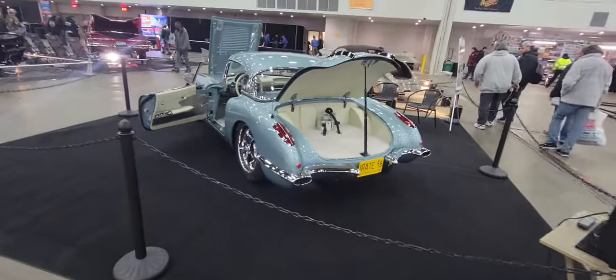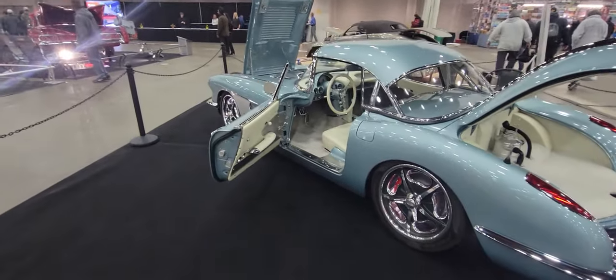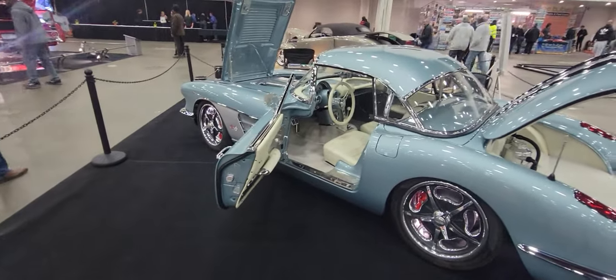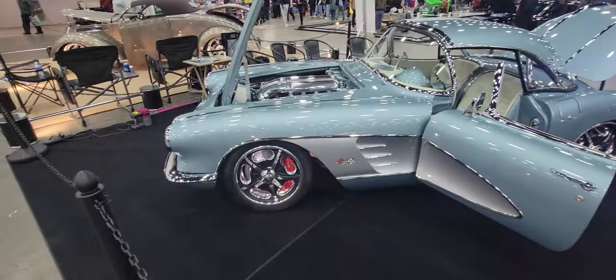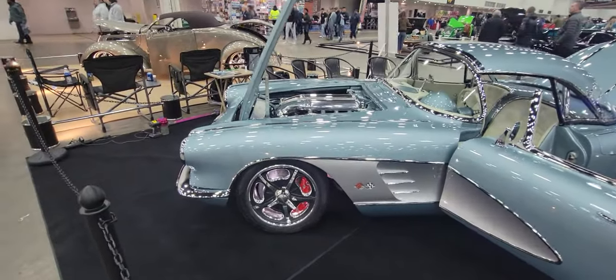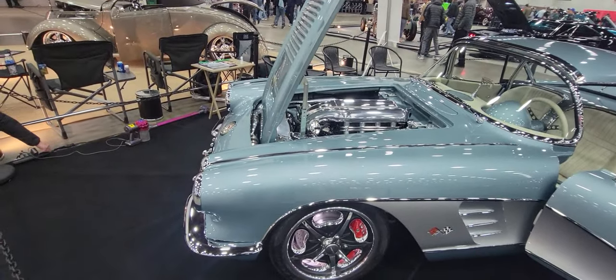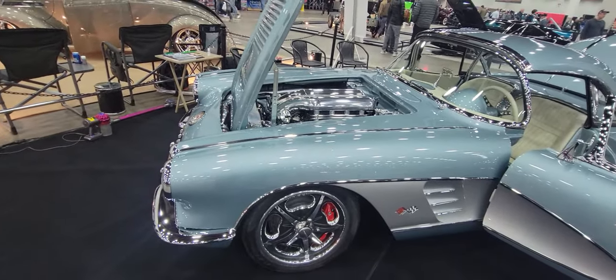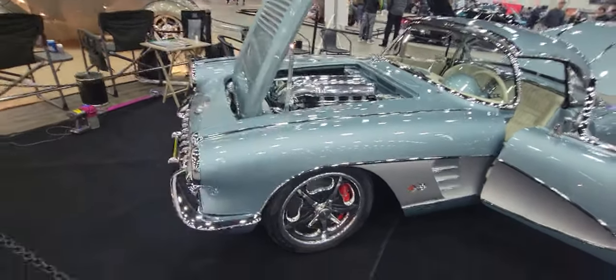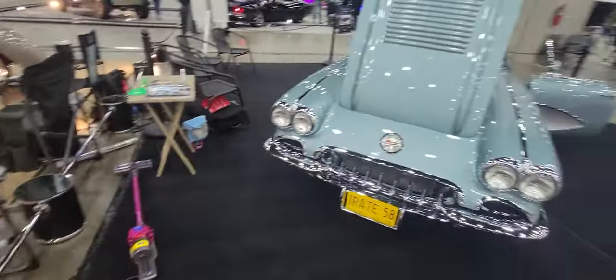Here's another 58 Corvette. I like the body lines. I like the shape of it. It's very clean, very presentable. It might be twin turbocharged. Yeah, I see blow-off valves, a custom intake plenum, intercooler. Yeah, this is a twin turbocharged V8 Corvette, 1958. Wow.